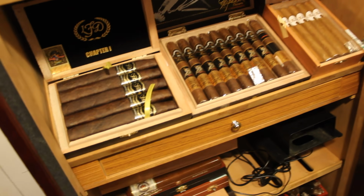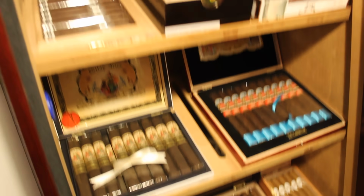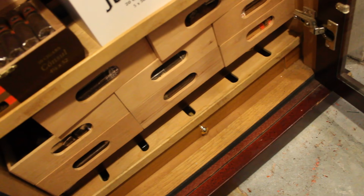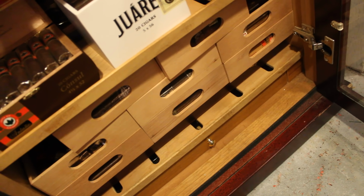It smells good. So I've got a bunch of boxes on all the top shelves, but out here on the bottom, I've got these cedar racks that I got on Amazon and just filled them with all the singles that didn't come in boxes. So let's start with these guys.